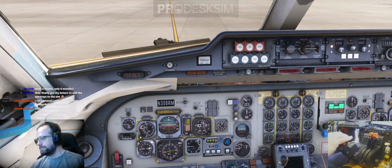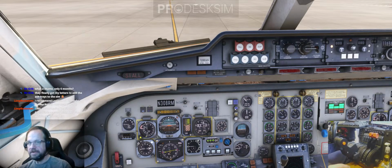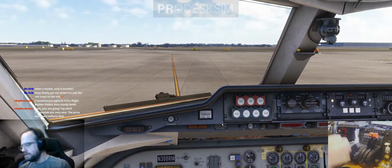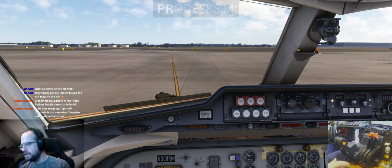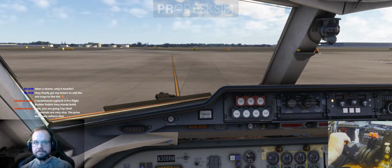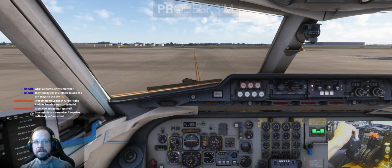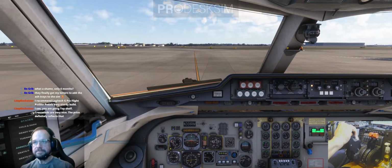Alright. Philadelphia traffic, USAir 535, taxi to runway 9 left via Juliet Kilo Whiskey, Philly. Alright, park brake off. Brake tests, brakes are good.